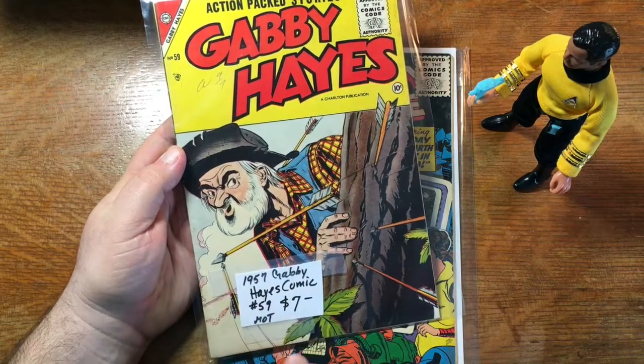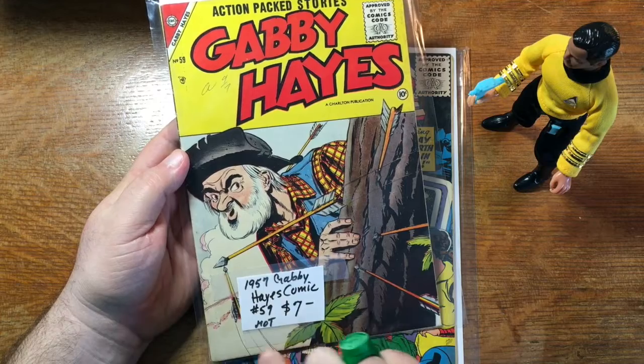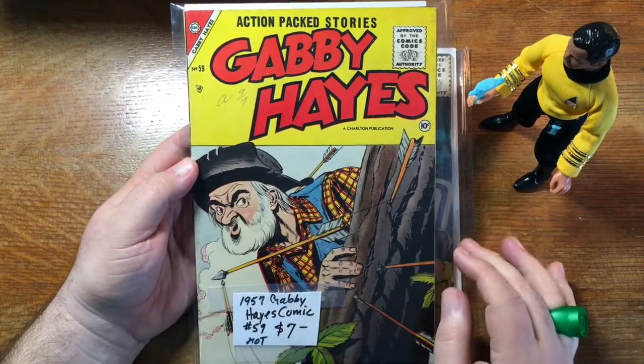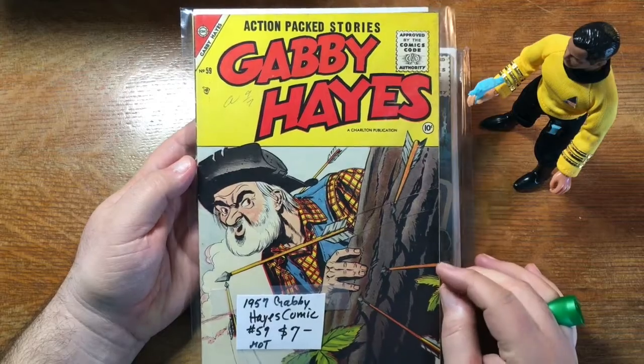These arrows are kind of defying the laws of physics. See how it's got kind of a knuckleball curve to it. And they're coming from different areas. It's not the same person. He's got a whole army of Indians after him.